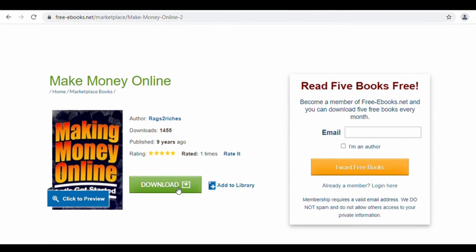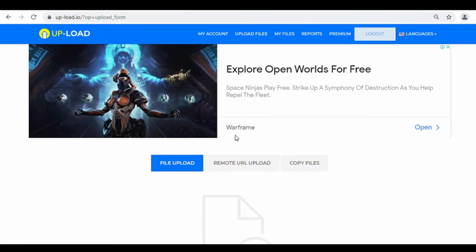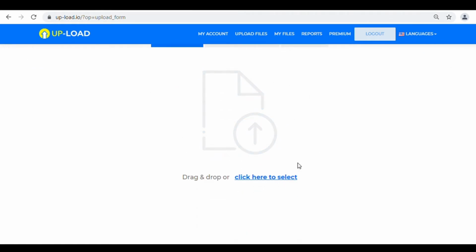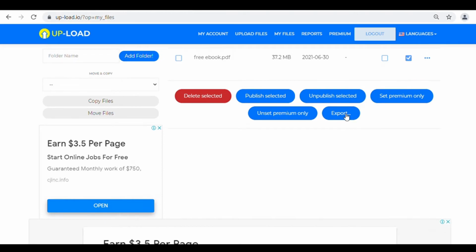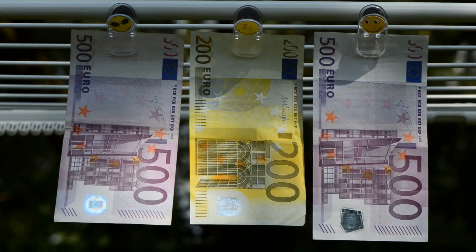After downloading the ebook, go to upload.io, then click on Upload Files button. You can upload your file by drag and drop or select feature. After finishing upload, click on My Files button right here. Then click on Export button to grab this ebook's download link, to share this link with other people who will download it. In that way, they can download and you can make money. You can share this link with your friend, family, and relatives.